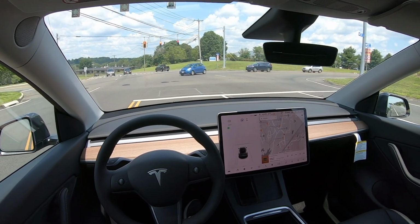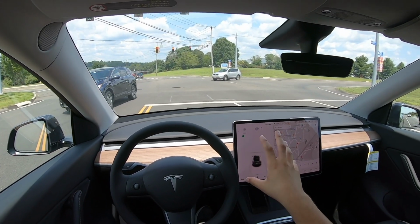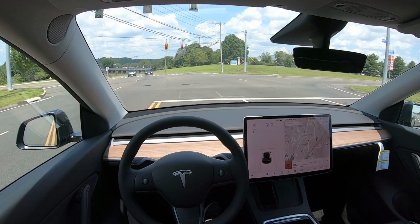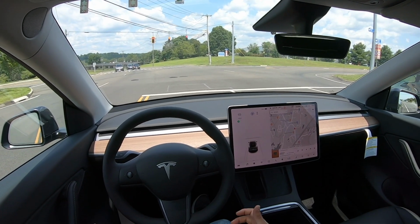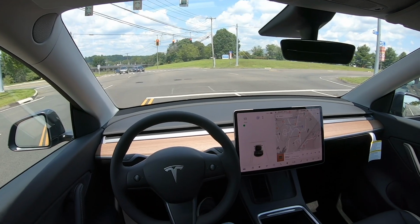So it's not a software, it's a hardware that was installed on the newer Model Ys. But the Model S and the Model X, they had them for a while, but the 3 does not have them yet. So that's the only Tesla that doesn't have the Biodefense weapon.